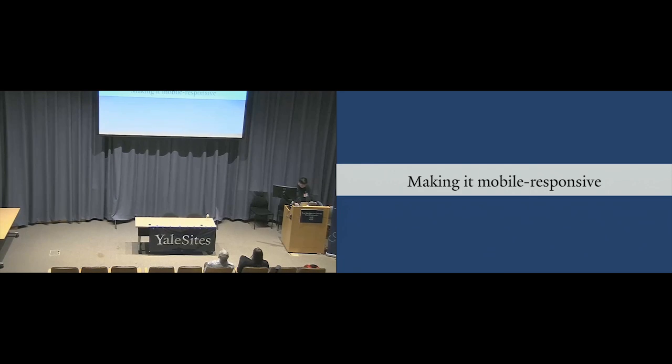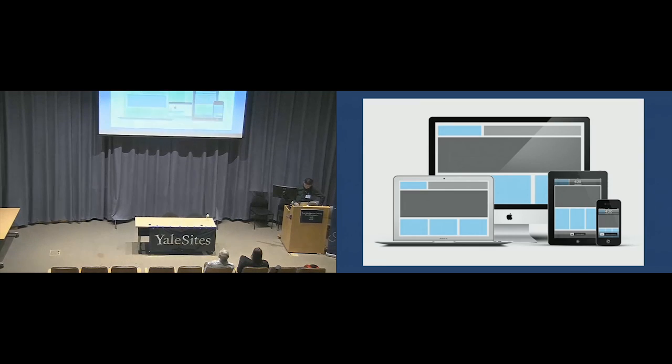Mobile responsiveness. I think it is very important nowadays to have your website fit on your phone. You don't want a phone or any kind of device to have to zoom in or drag left and right. You really want to focus on one page of content, to focus on what you really want to see. So mobile responsive is very, very important.